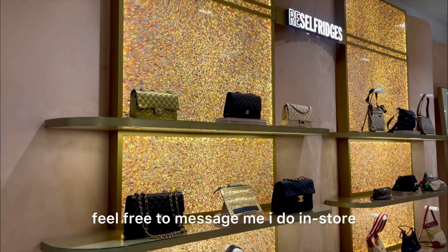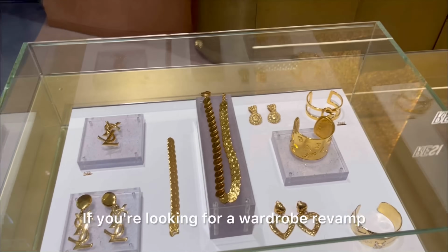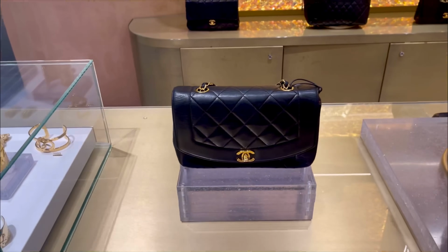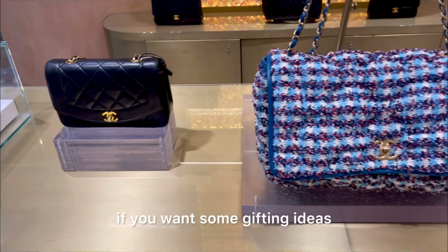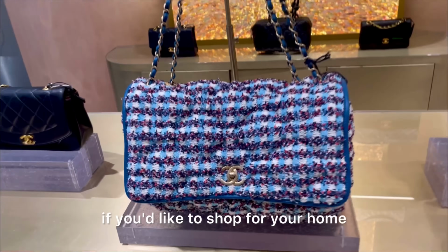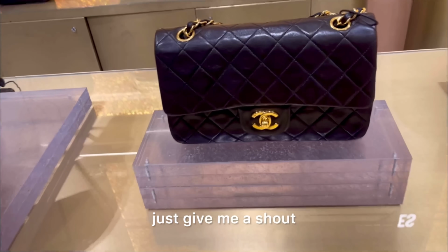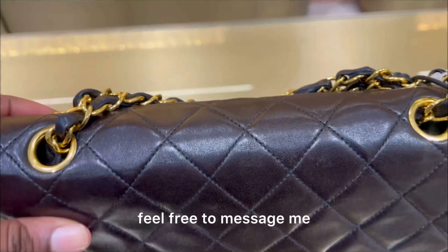Feel free to message me. I do in-store and virtual appointments, so if you're looking for a wardrobe revamp, if you want some gifting ideas, if you want styling advice, if you'd like to shop for your home, if you want me to source some jewelry for you, just give me a shout. Feel free to message me.